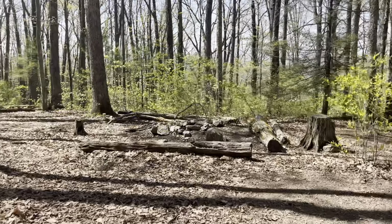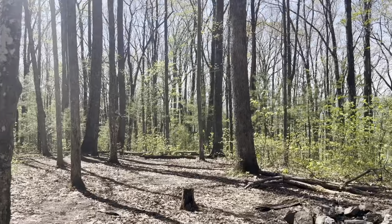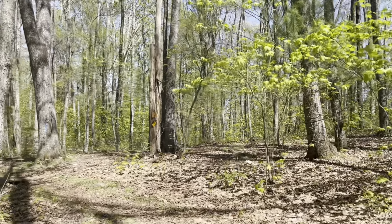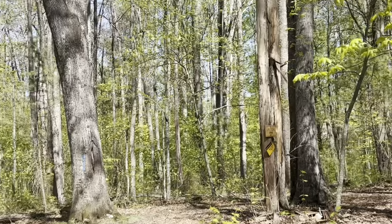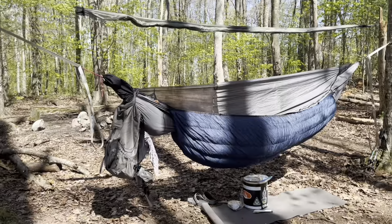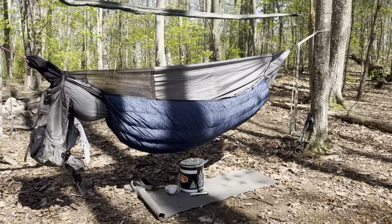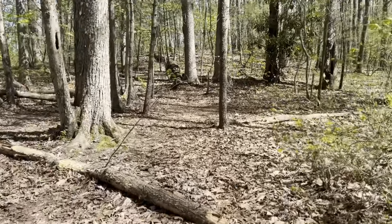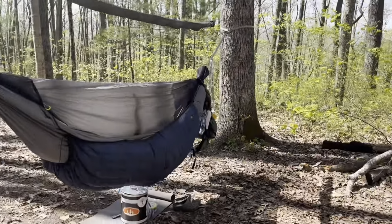I think this is the campsite where I'll be staying tonight. It's great. Lots of trees for hanging. And I think the spring is over here by these blue blazes. I am all set up for the night. I will enjoy sunset on this side, and then in the morning I will enjoy sunrise from this side.